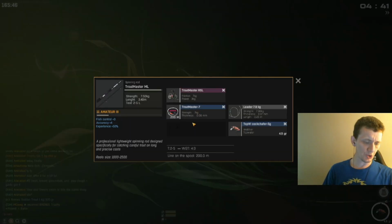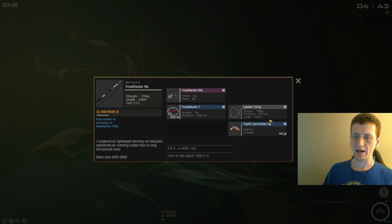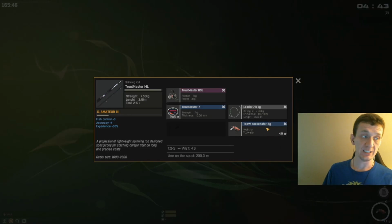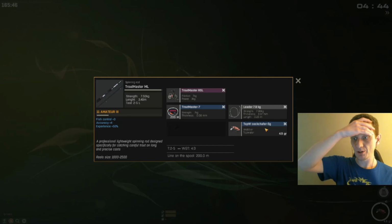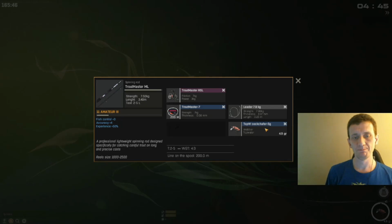Using this little Trout Master rod, 7 kilo line, 7.9 liter. I know that's a little screwy, but it's just the way it's worked out. And this is the important part though, right? This topwater lure, the Chafer 5 gram, which is why we're using this setup, because it's got the test that goes up to 5 gram. This is the lure that you can purchase here.